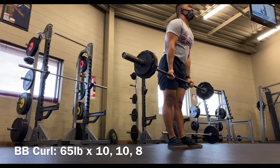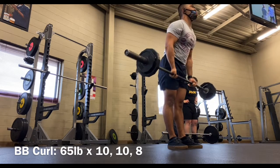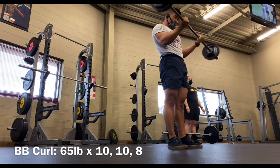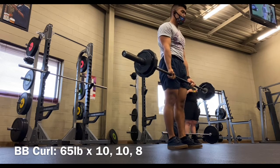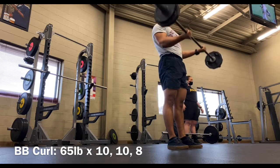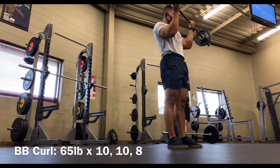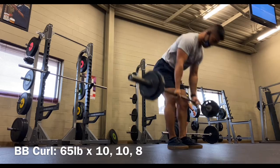And if you notice, I'm bringing my elbows up slightly so I can get a peak contraction, flexing the shoulder at the top, almost touching my nose with the barbell. But yeah, pretty simple upper body session. Tomorrow, I'm probably going to rest because I've been going ham this week. And yeah, so far, so good.